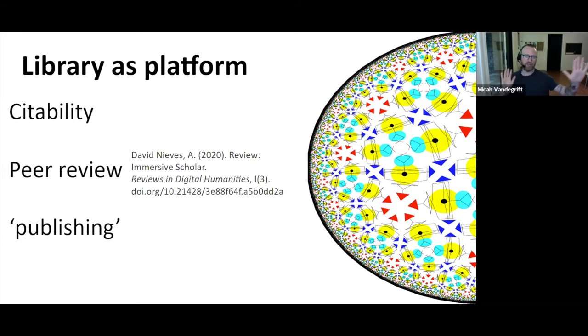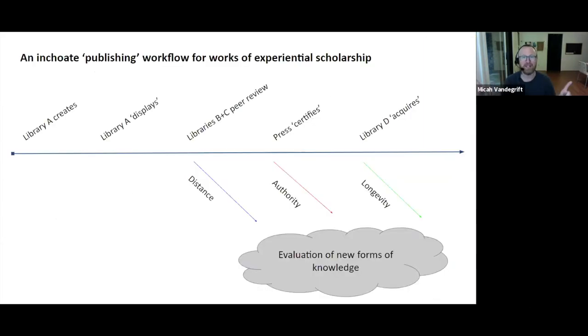But to underscore again, Shelby and I worked on our sections of the project separately and then put them together. And we both came up independently with the same challenges. Oh, I forgot this slide. This is basically a concept for what a publishing workflow might look like for these kinds of works, where it's created at one library and then displayed and shared out in this network or cohort or community to be displayed and shared in different ways, which creates a distance from the project. And then there's some sort of certification that happens maybe through a University Press, which applies some authority. And then a different library would say, okay, well, that's something that's valuable to us. So this is a concept that we're developing out of the Immersive Scholar Project.